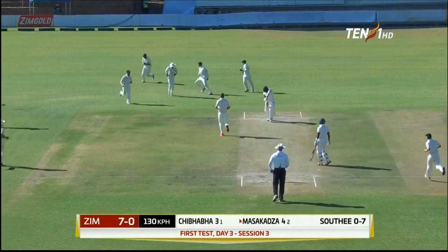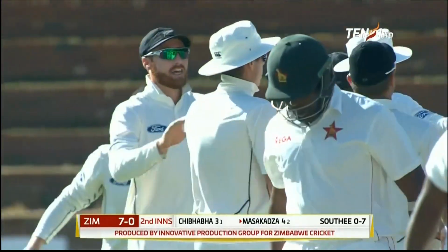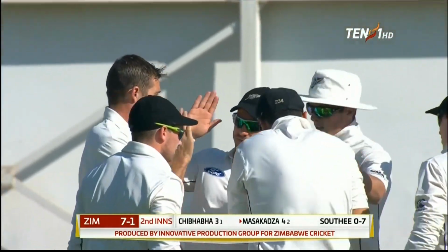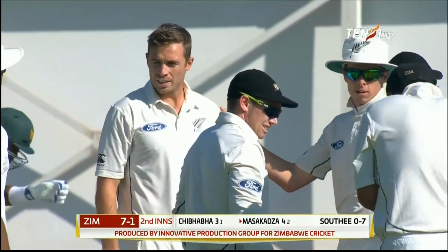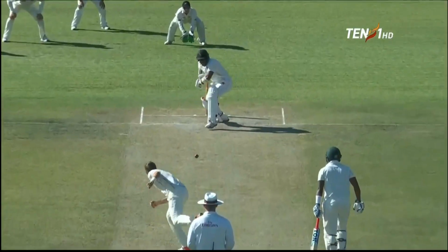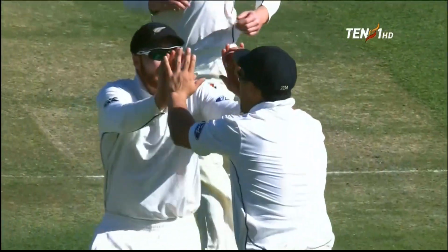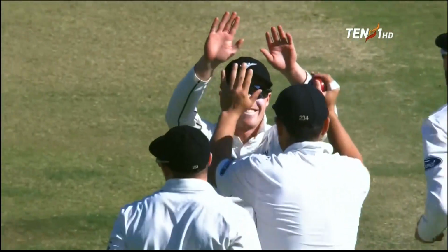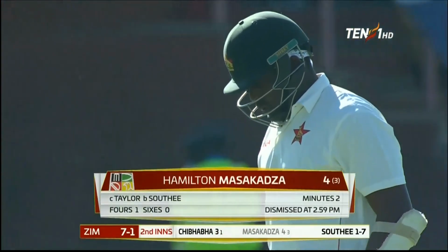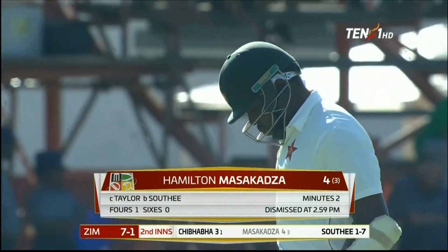Not on this occasion. He finds the outside edge and it's Hamilton Masakadza. He's gone. He's dangled it out there, Tim Southee. He went for 3, 4. Went back of a length and he found his length and he's got the outside edge and a neat catch. Here's just confirmation. Look at that. Nice away shape. Ross Taylor, safe hands. So Hamilton Masakadza gone for 4, Zimbabwe 7 for 1.